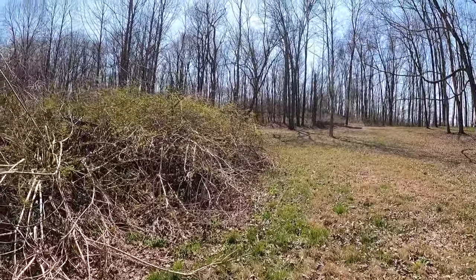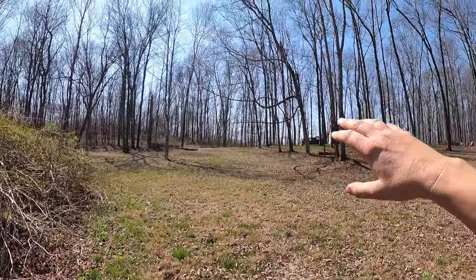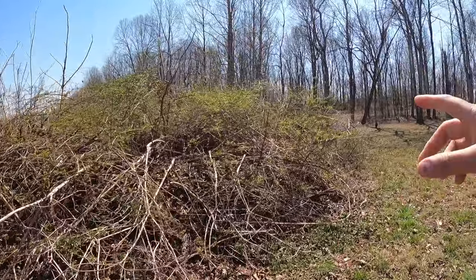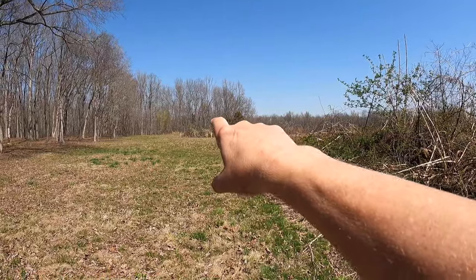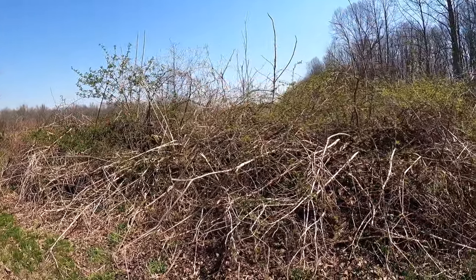I believe what we're gonna do, I would just burn this right where it sits, but it's kind of close into these trees and those over there. So I'm gonna work on this side a little bit and on that side, trying to just move that stuff on the far side. And I'll probably do the same thing on that pile and maybe burn it in place, but try to scoot it that direction a little bit.